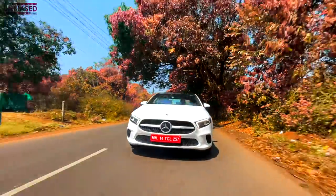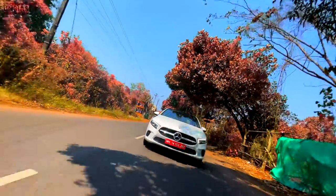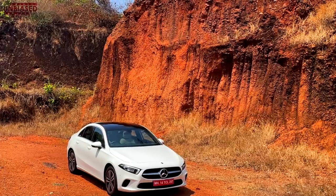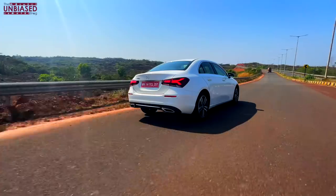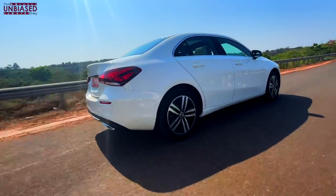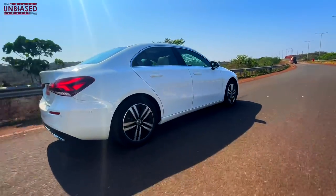So you can see the design is really, really aggressive, and it has a very sporty front fascia. And you can see that Mercedes is going gung-ho about it. It's really targeted towards the millennial, first-time buyers. And that's what makes it really attractive to look at. And if you look at the side profile closely, it is also the tallest in its segment. And the roofline continues towards the progressive rear design.